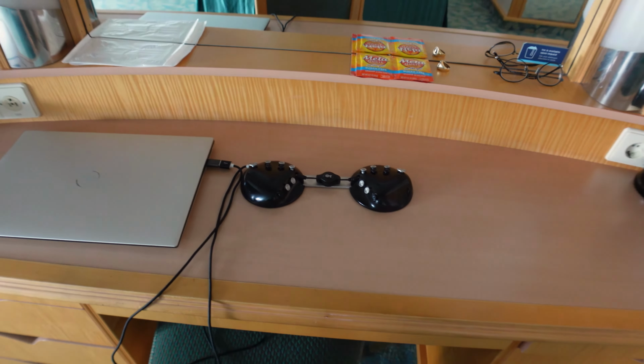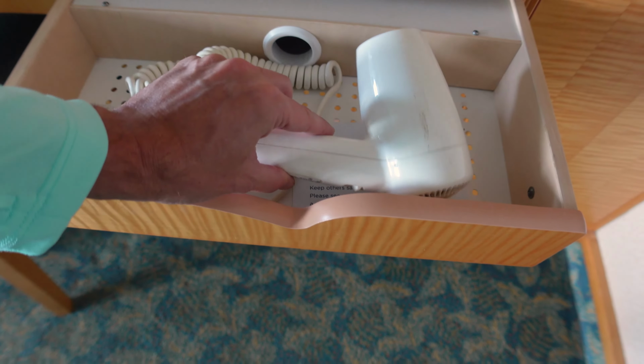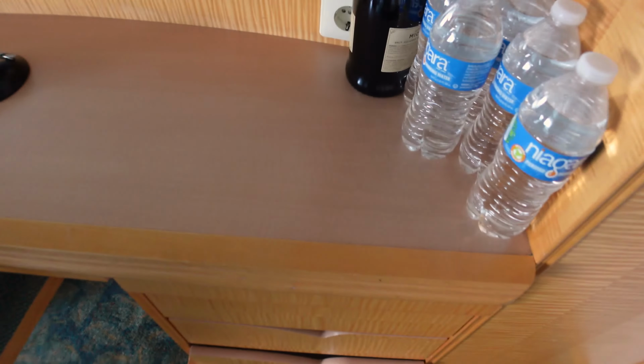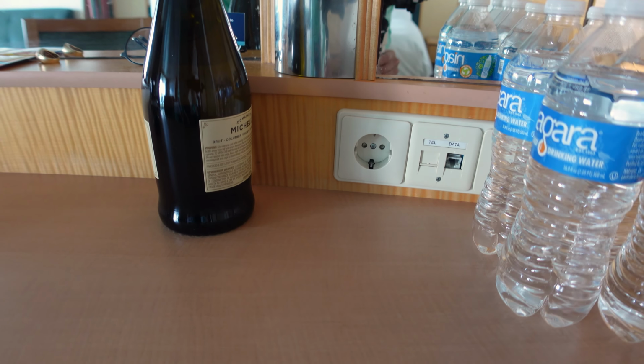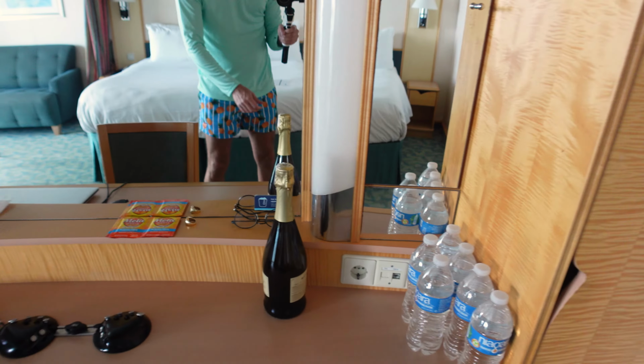So that's where you're going to find your room service menu, and you're going to have your hairdryer over here on the right. This one's actually pretty good, but you do have to press and hold as you do with all the hairdryers on the cruise ship. And you're going to see that there is a European plug over on this side as well. So if you have a converter or want to bring that in, you can certainly do it.